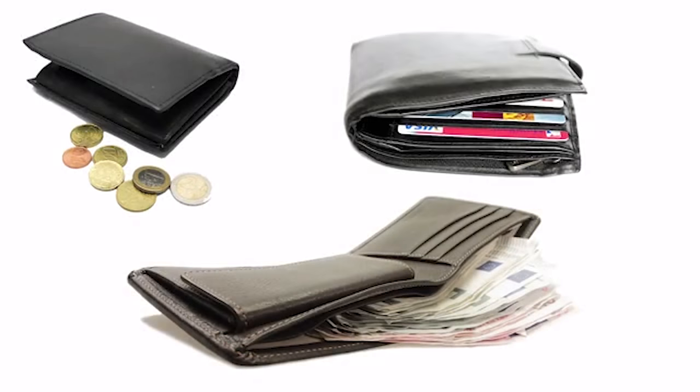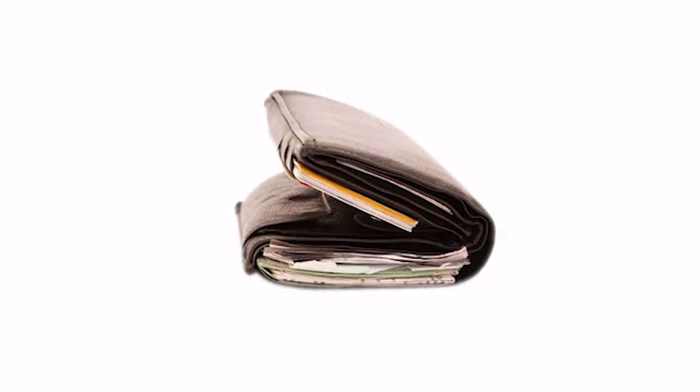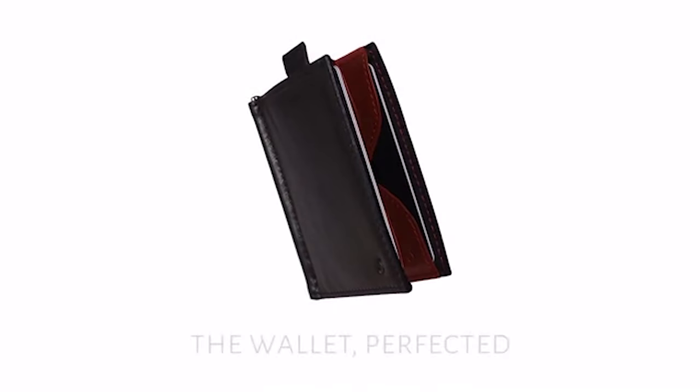Hey guys, are you tired of seeing the same wallets day in, day out? They're either too bulky and give you back pain, or they're just a sharp one-pocket box. Let's bring back the classic bifold, without the classic bulk. Introducing Slide, the wallet perfected.